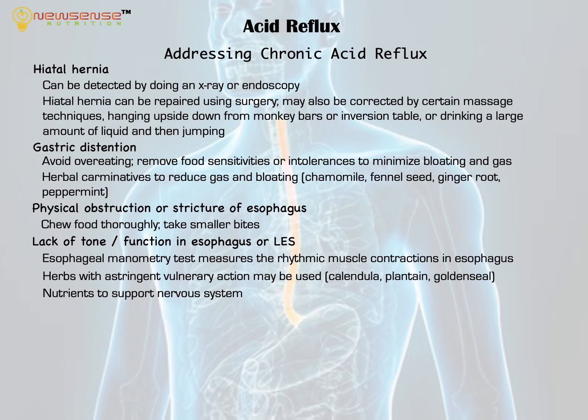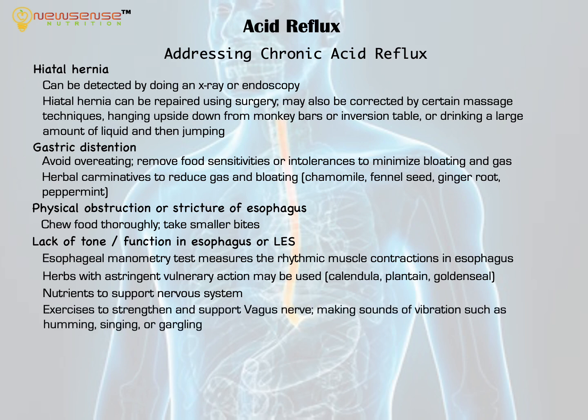We can also make sure that we're getting the right nutrients to support our nervous system, because remember that the function of that LES is getting signals from the nervous system telling it when and what to do. So we want to make sure that we're supporting our nervous system. We can specifically do exercises to strengthen and support the vagus nerve, which is a nerve that runs down the spine that connects your brain to your gut. And some of the things you can do to strengthen the vagus nerve, anything making sounds of vibration, so humming, singing, or gargling are all going to activate that vagus nerve.